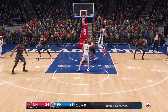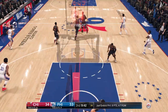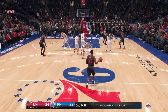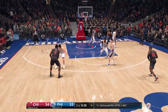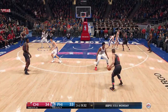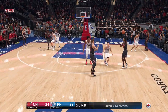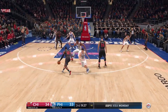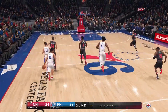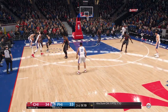He curls. Strong at the rim. High basketball IQ play here. Reads the defense, sees that his man is above the screener. Good slip, good catch, good finish. We're down to 11 seconds on the shot clock. Oops, gets hit in the head with that pass. Pass to the corner.